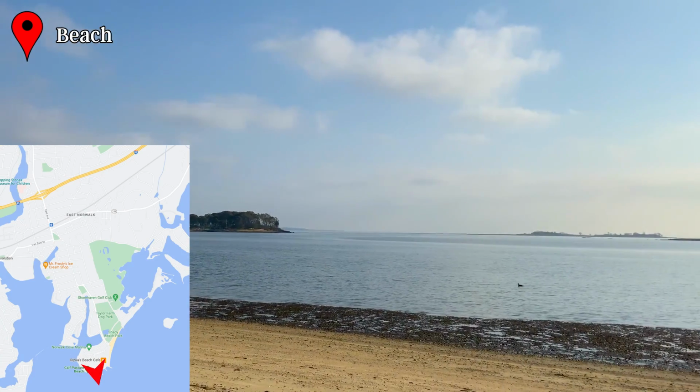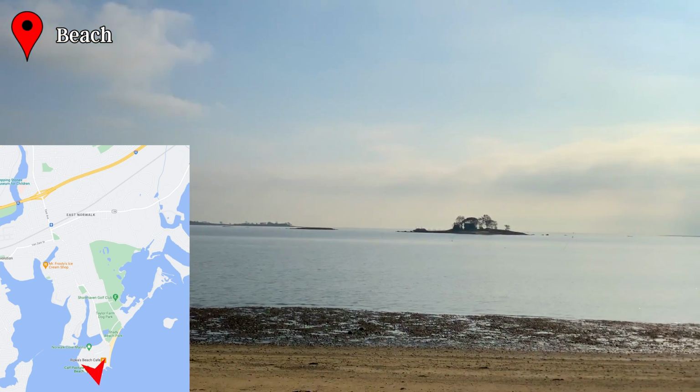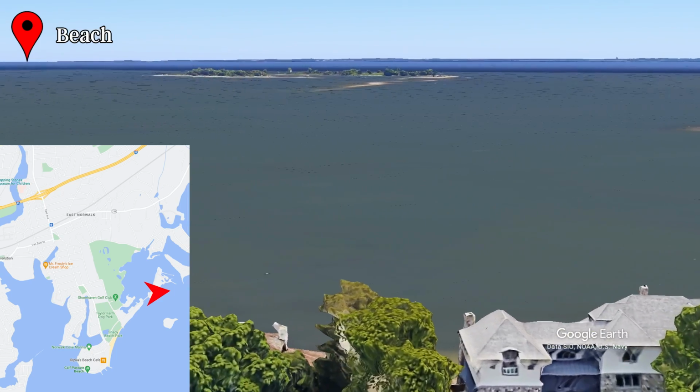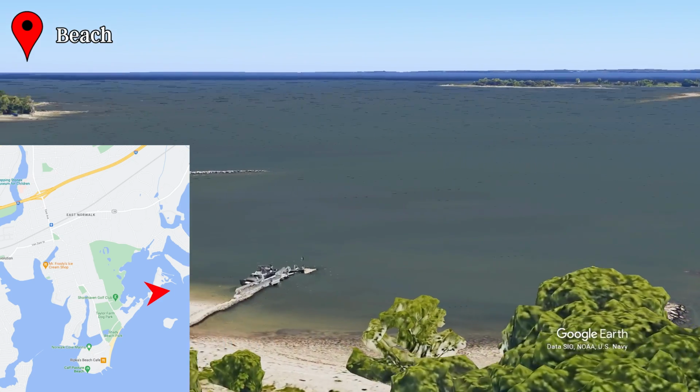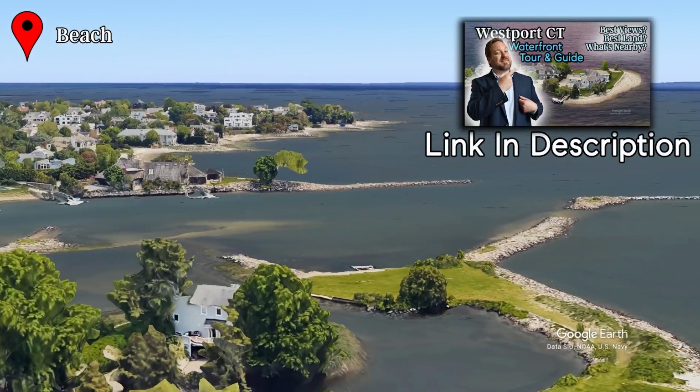Views to the south and southeast from Calf Pasture Beach, Shorehaven Road, and Canfield Island are of the picturesque Norwalk Islands. Views to the east and northeast are of Kakini Island and the neighborhoods of Saugatuck Shore and Saugatuck Island in Westport. You can learn more about these gems in our Westport waterfront tour.